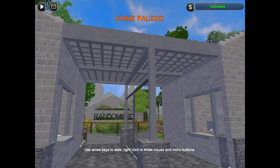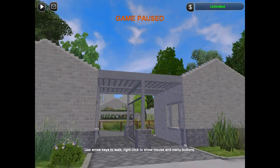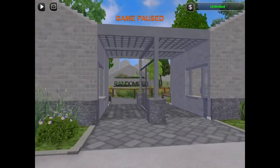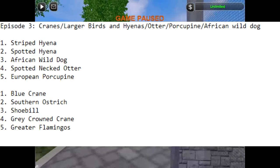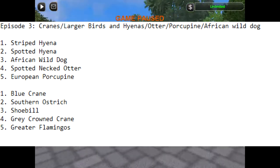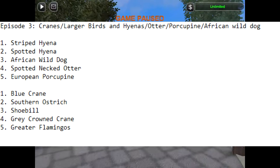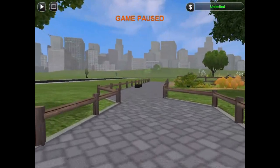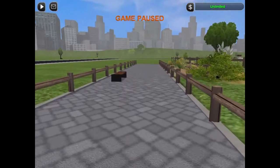So today's video, we've got some interesting categories I need to go over, so let's get that knocked out of the way. First up, we have a category today that's pretty split when it comes to the animal types. This first group is hyenas, otters, porcupines, and African wild dogs.